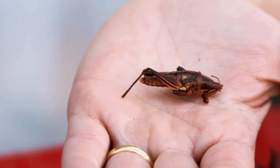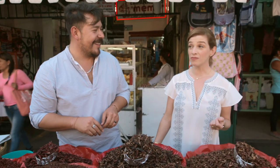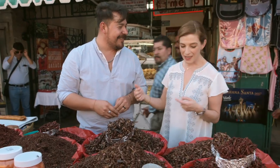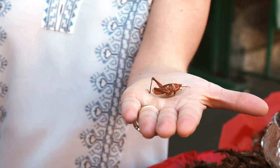Okay. That is nice. Rico. Muy rico. Sí. Mira. It's crunchier than that one. Yes. I like the tiny ones better because they feel like a condiment. They feel like an ingredient. The large grasshopper feels like a large grasshopper.